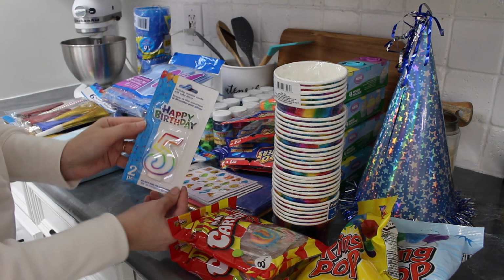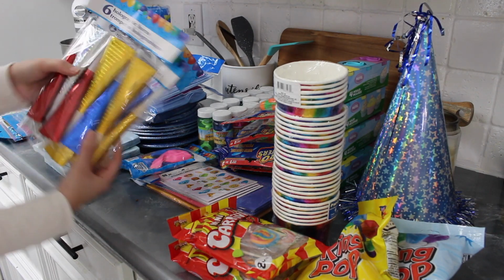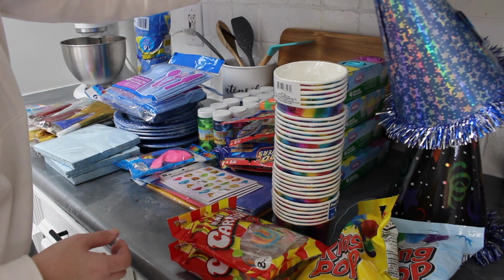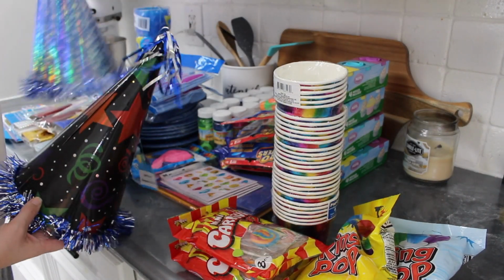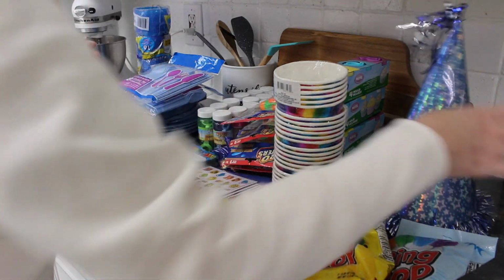He of course loved finding the number 5 because he's turning 5. And then we got little sound makers. Those are always fun for the kids. We got a party hat for their birthday boy. They're like giant. And then of course Jack has to have one too or else he'll lose it. So that's for the birthday boy and his brother.